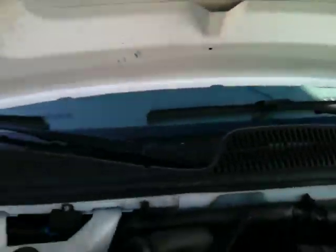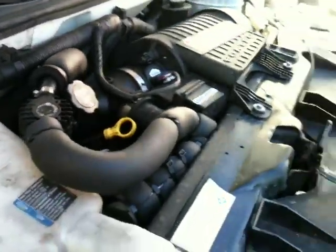Alright, so what I'm going to show you right now is I'm going to pull my dipstick and I want to show you what I think this Napa oil filter is doing to my oil. Oil filtration is very, very serious, and I absolutely believe that most of this is caused by the filter, because I've used a hell of a lot of different types of synthetic oils with the same results.